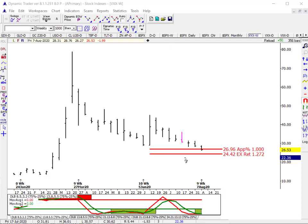So one of the reasons you might be interested in looking at the VXX, if you do trade the stock indexes, is that when the VXX is in a position for even a short-term low, usually the stock indexes are in a position for at least a short-term high. So I've traded the VXX off and on, usually with pretty good success.